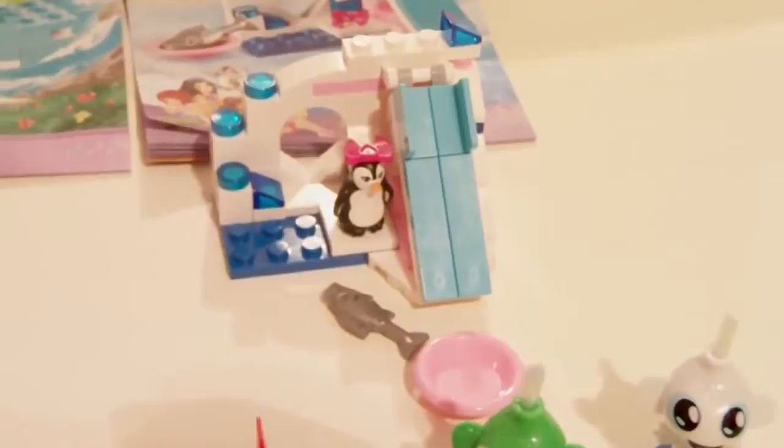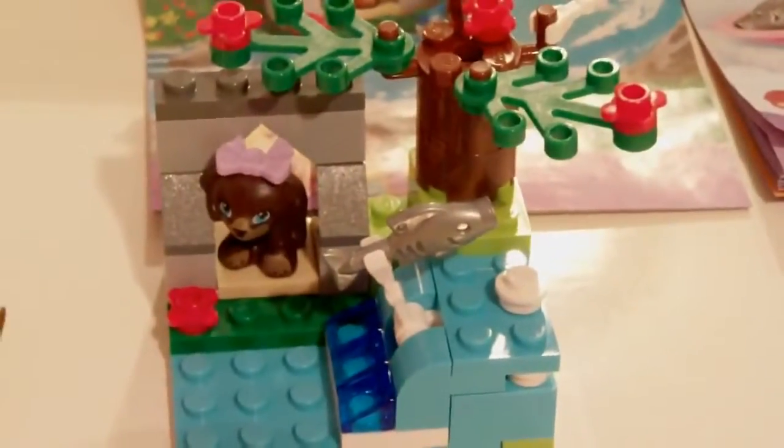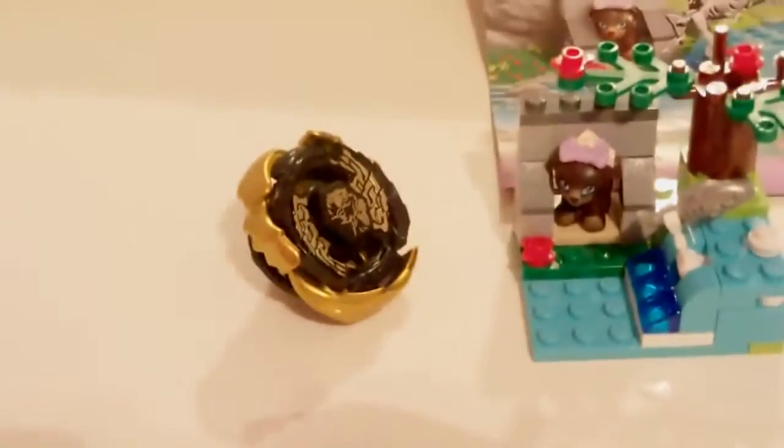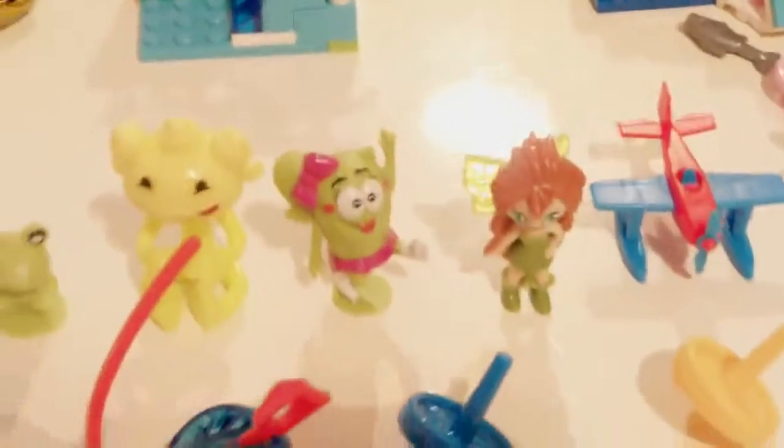And then with the Lego, we got Lego Friends sets with a penguin that has a fish, and with a bear that has also a fish. Here is the fish, and we got also a Beyblade over here. Okay, so these are the toys.